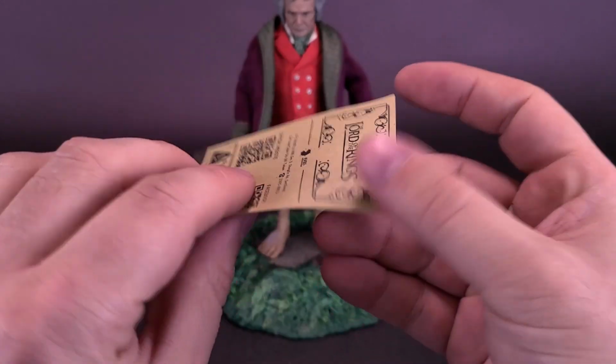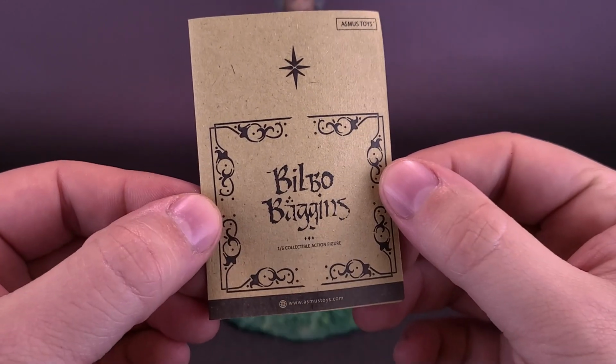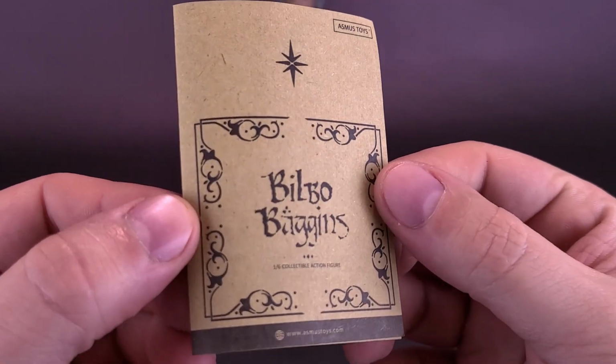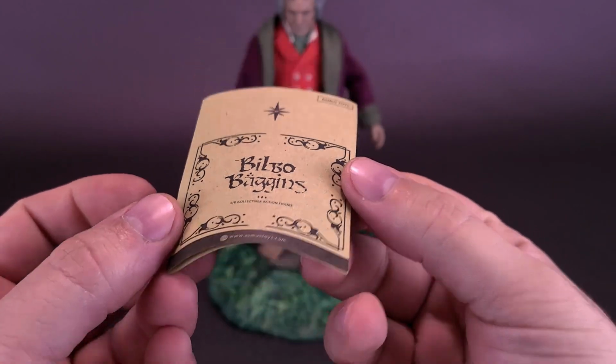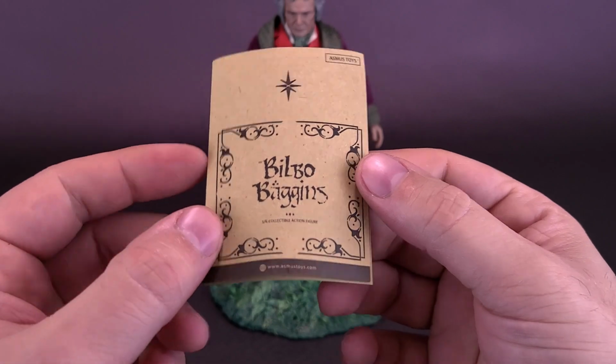One thing I also did want to show you guys is the instruction guide that they included with this. It's been done in a parchment paper fashion that actually does look like something that Bilbo would have carried around with him or had on his shelf with all the rest of his memoirs.